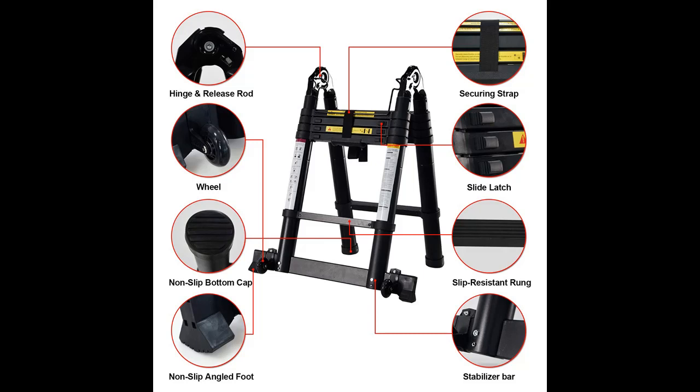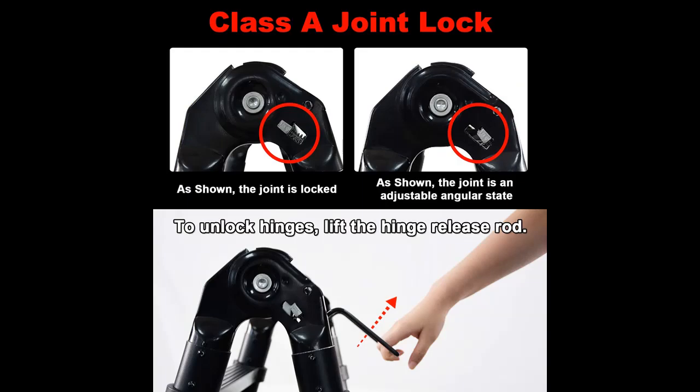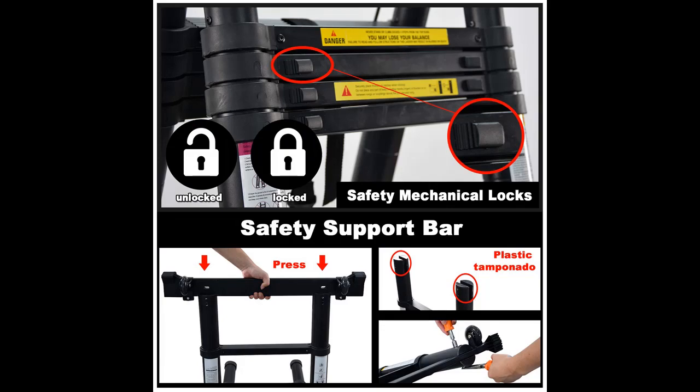Suitable for commercial and DIY use, practical for individuals and professionals. Such as house building maintenance, window cleaning, interior-exterior decoration, painting, etc. Thanks to its multi-position function, this aluminum extension ladder can be used for installation, decoration, cleaning, etc.